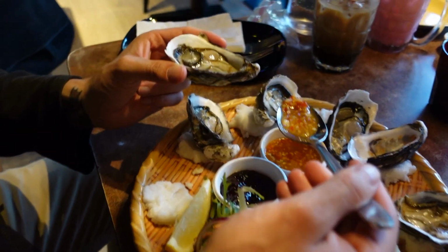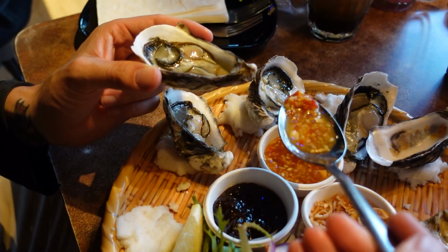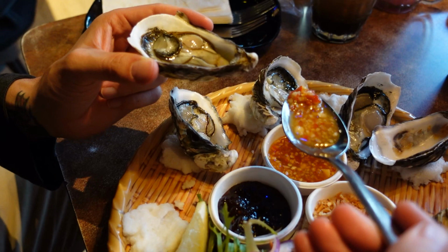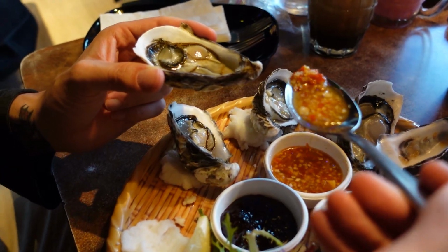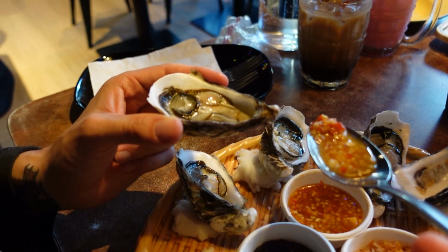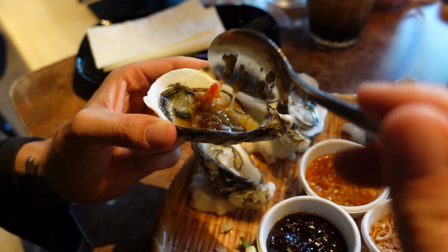So this is like a Thai seafood chili, my mother was saying. Okay, so Thai seafood chili. Typically oysters are not Thai traditionally, even though you can get good oysters in Thailand. Although, what makes it Thai is the things that are going onto it. So again, Thai seafood chili, gonna whack that on. Mum says it's really spicy, but let's see if I can tolerate it.